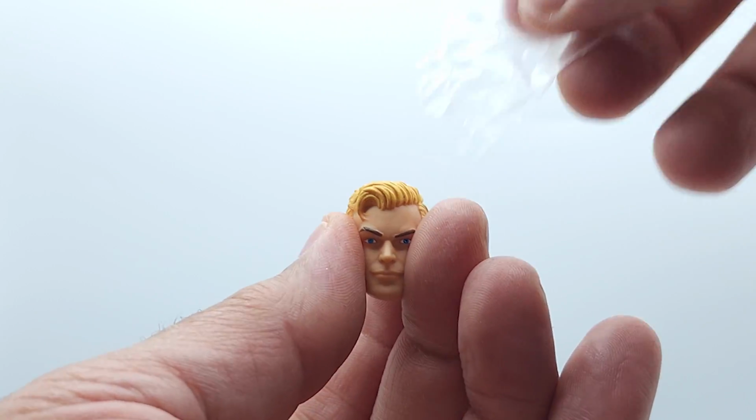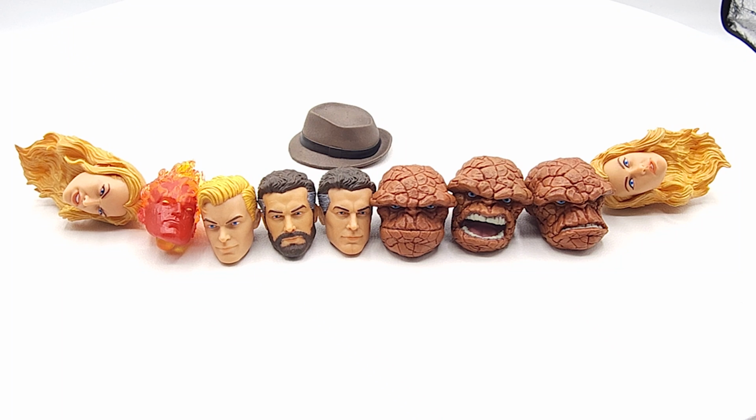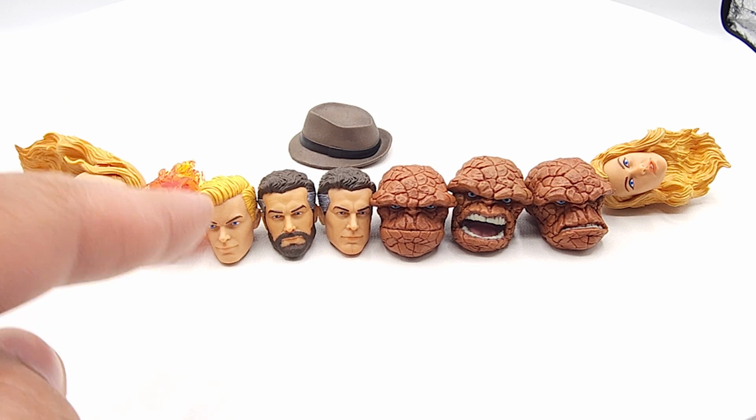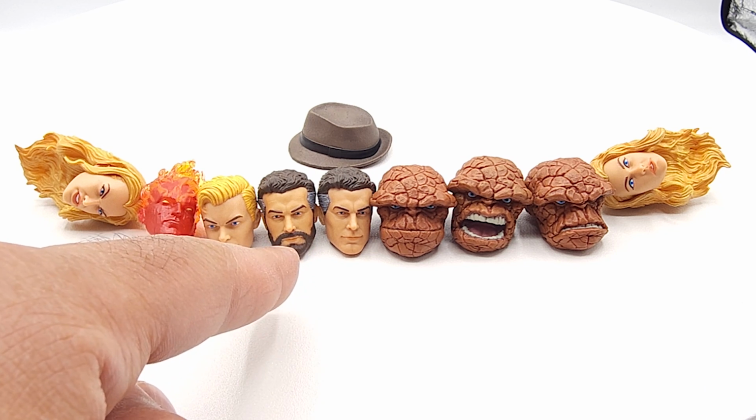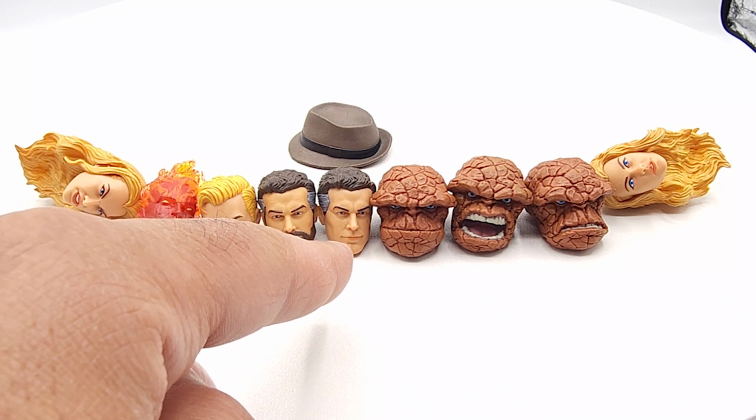But Mezco takes really good care here. We've got quite a few heads. We got 2 Invisible Woman heads, Flame On Johnny Storm, Smiling, getting in trouble, Johnny Storm. Bearded Reed Richards. Confident Reed Richards.